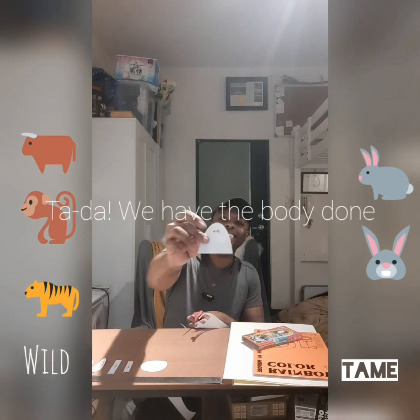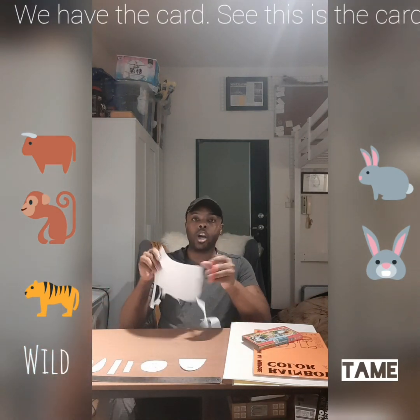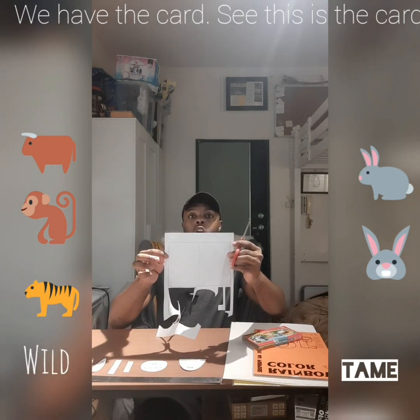And ta-da! We have the body done. So next, we have the card. See, this is the card.